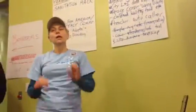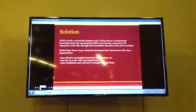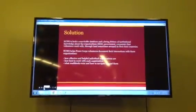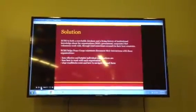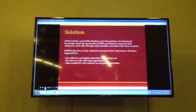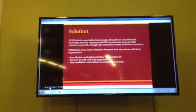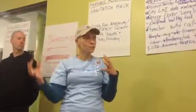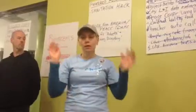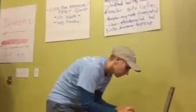Okay, so there's no easy place to find information about NGOs who work in a specific country. So ECHO is a searchable database, and it's also a living history of institutional knowledge about the NGOs, about the government agencies, and about the host country counterparts, corporate entities as well, that they're working with. So you can document how effective and helpful the individual organization might be, how best to work with the organization, and if something went badly awry, you can put that in there as well.